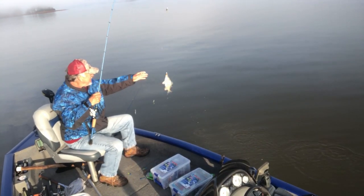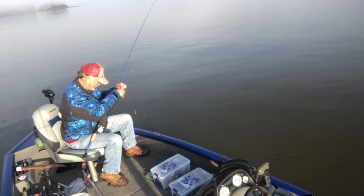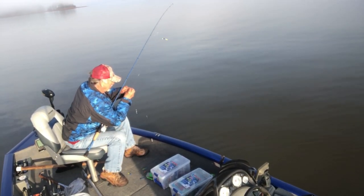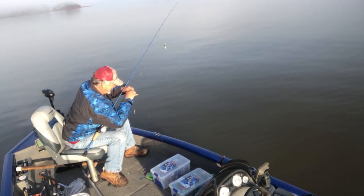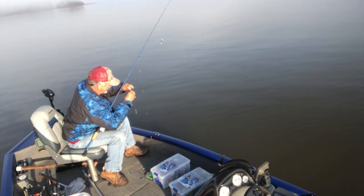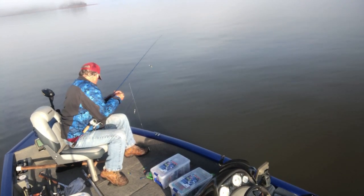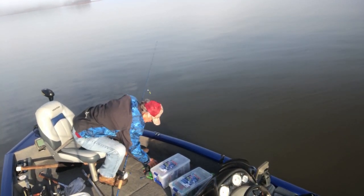Ain't too bad. Got them on an orangey. Oh, it bit the tail off. Bit the tail off. See if we can stick something on there right quick. Got a lot of these orange jigs now.